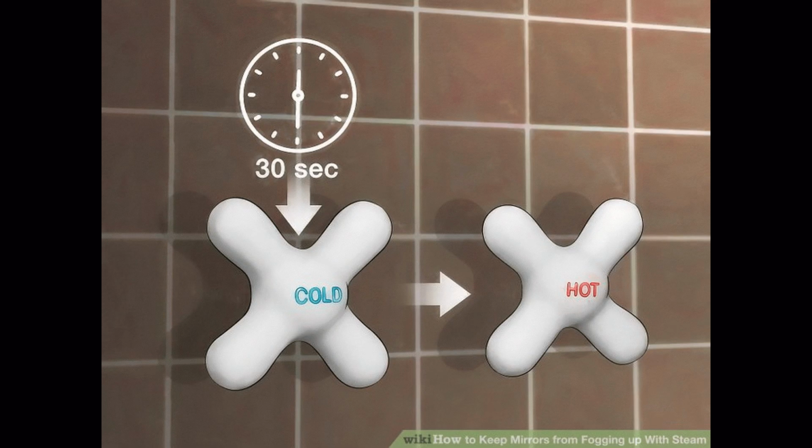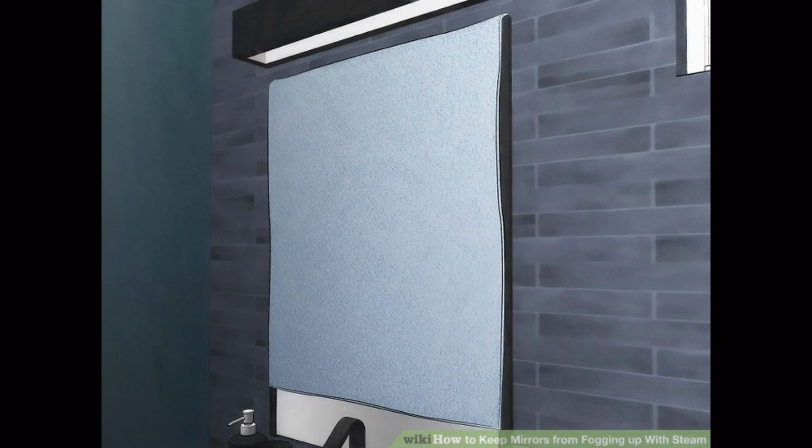Also keep in mind that the success of this strategy relies on the length of the shower and the size of your bathroom. A bigger bathroom will take longer to form fog, while a smaller bathroom will fog up faster. If you have a smaller bathroom, run the cold water for a longer period of time. Cover your mirrors. If you're looking for a very quick and very easy way to keep your mirrors from fogging, simply drape a towel over the mirror to protect it from moisture. If you can't drape the towel because of the way your mirror is hung, try sticking it to the wall using putty or thumbtacks. Just watch out for holes in your wall.